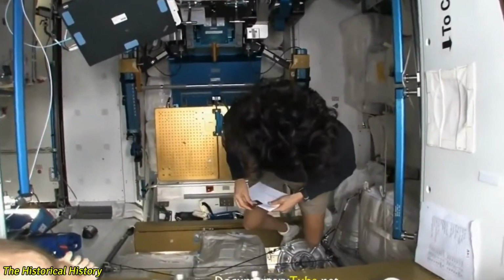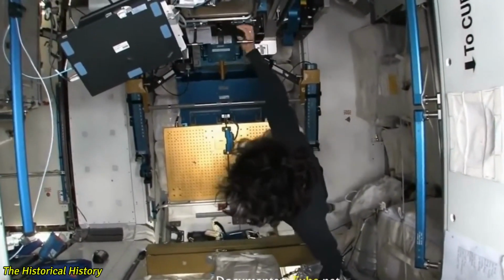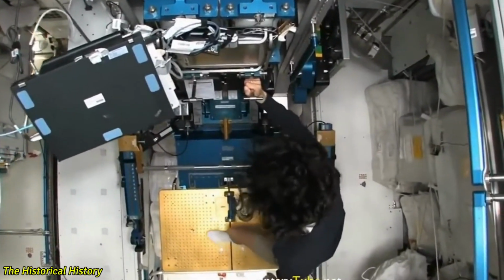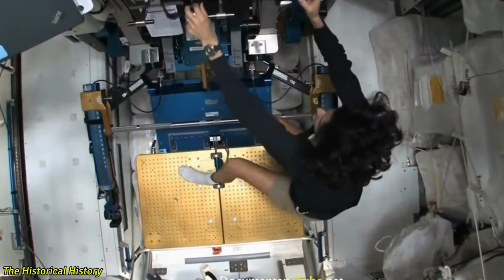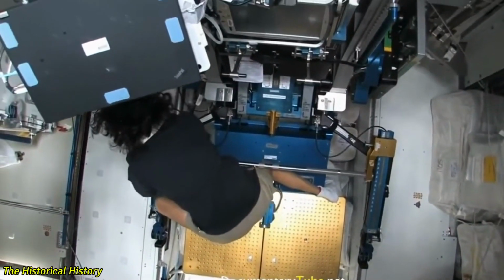Hey, one thing I talked about but didn't show you was another piece of exercise equipment, the advanced resistive exercise device, and that's what this is right here. This is ARED, and you could probably see this bar. You just do a little bit of maneuvering here. Stand by. You have to set it up just like at any other gym.